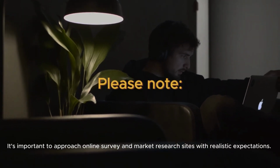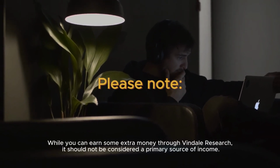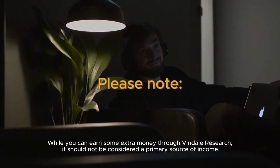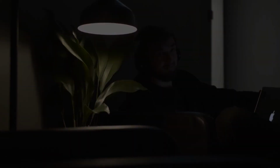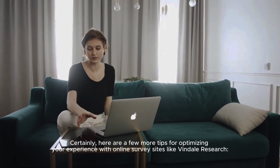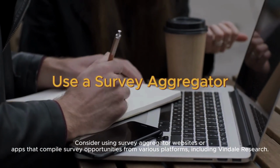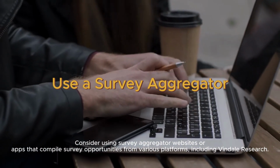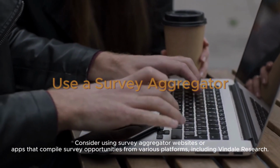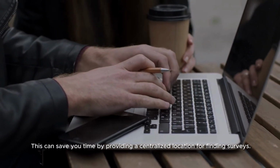It's important to approach online survey and market research sites with realistic expectations. While you can earn some extra money through Vindale Research, it should not be considered a primary source of income. Here are a few more tips for optimizing your experience with online survey sites like Vindale Research. Consider using survey aggregator websites or apps that compile survey opportunities from various platforms, including Vindale Research. This can save you time by providing a centralized location for finding surveys.